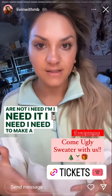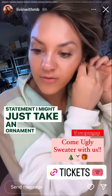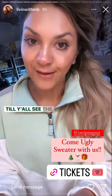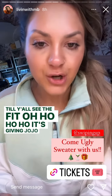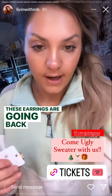These are not, I need to make a statement. I might just take an ornament off my damn tree and put it in my ears. Wait till y'all see what I'm wearing. Wait till y'all see the fit. Oh, it's giving JoJo Siwa. These earrings are going back. I'm going to need something.